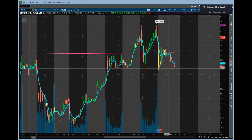So Starbucks with the report too. They actually had some pretty good flow through their drive-throughs recently. So people still buying coffee, kind of chopping around a little bit here pre-market. So we'll see if we can get any sort of reversal today if it gets any strength.